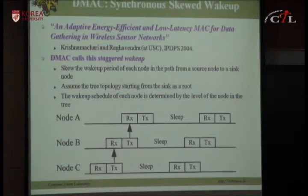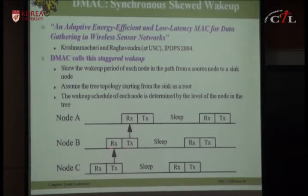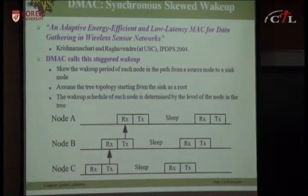So as soon as you detect an event, you can transmit and receive without one-hop delay, without cycle time delay. And as soon as it's received, it's transmitted again and received. So if you pipeline this way, then even if the distance is quite far, you can send this information without any delay, right? From the leaf to the sink. This is called staggered wake-up. You skew the wake-up period of each node in the path from a source to a sink.